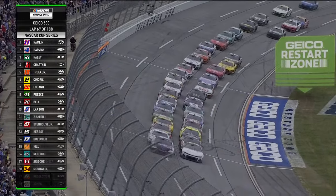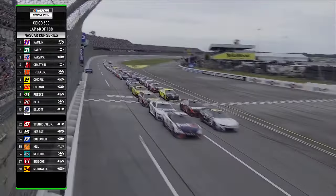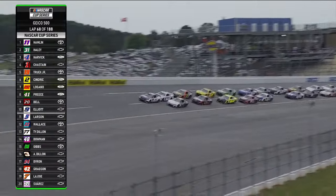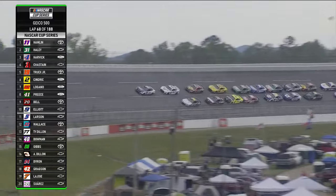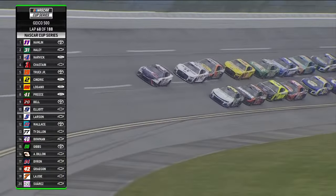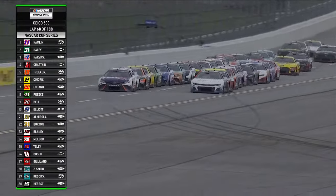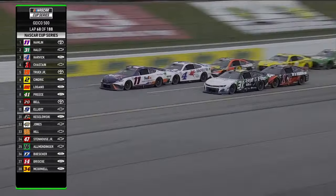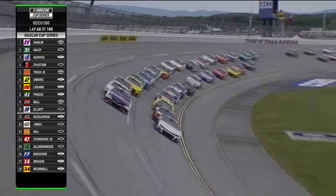Ready, ready, green, green, green. 19. Down below, he's still inside though. 19 halfback, two wide, 31 inside. Pushing the 19. Right behind, he's off by a little bit. Bottom got pushed. Big inside. Push by Kevin Harvick on the outside. There's that Chastain. Massive monster push again.